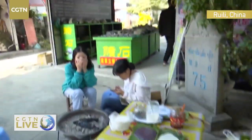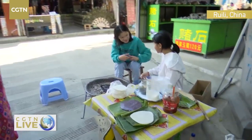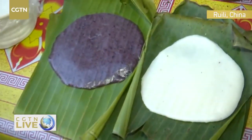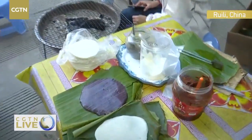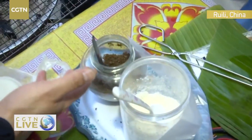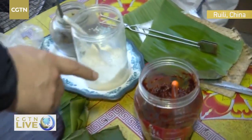And we can move closer into this very beautiful village. And here on the streets, we can see the local people selling local delicacies, right? What is this? I think it's a sticky rice cake, and the purple one is made with purple sticky rice, and the white one is white sticky rice. Okay. So it's kind of a wrapper with fillings inside, right? They bake the rice cake on the fire. What's this one? It's sugar. Brown sugar and white sugar. And spicy, the pepper paste. So you have different choices.